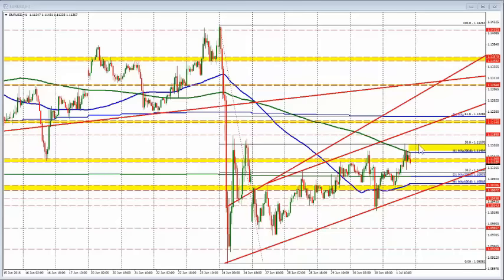the 200-hour moving average into the 50% retracement. This is the 50% retracement of the move down from the pre-Brexit high to the post-Brexit low. And that 50% came in at 111.67. The high price came in at 111.68 or something like that here today.